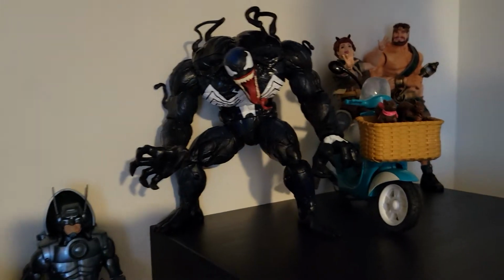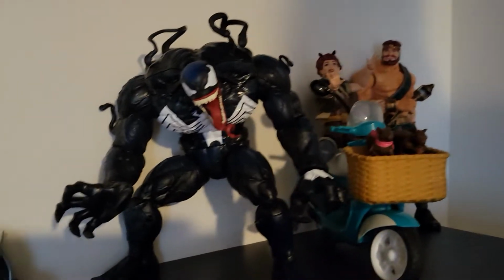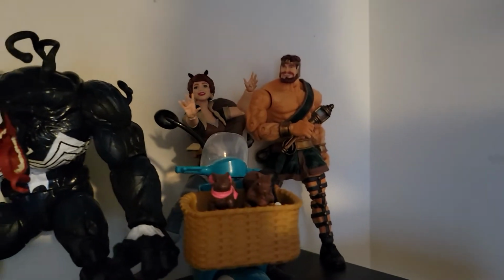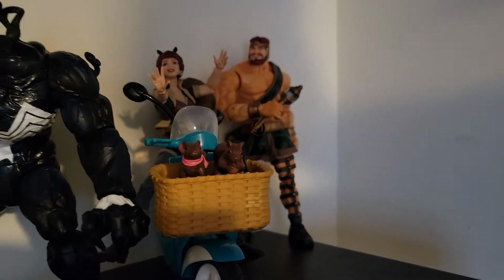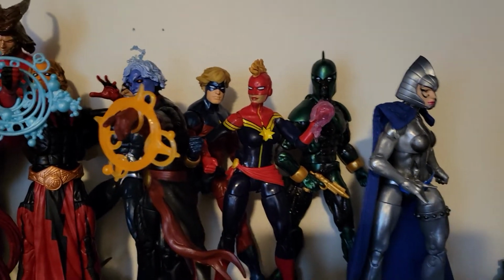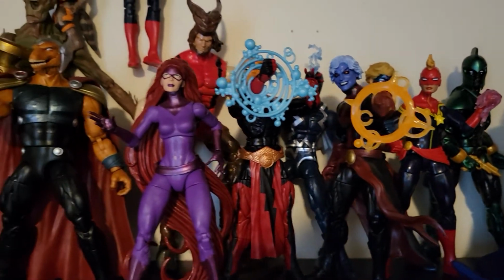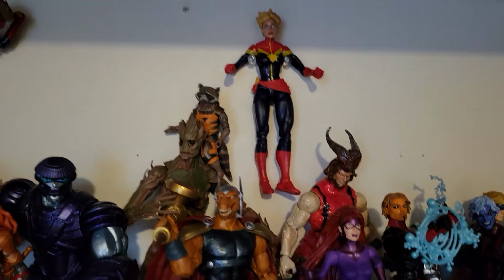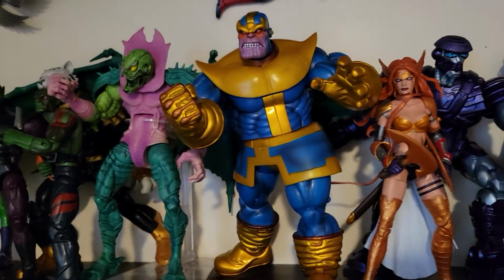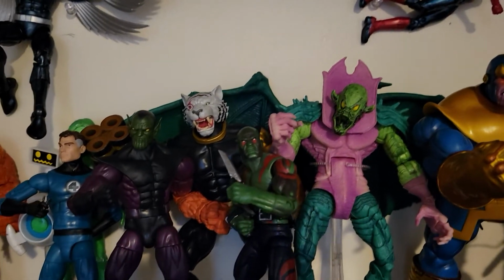Now moving up here, we do have a couple, like, not really characters that I don't want to not have in the display. So we have my Deluxe Venom and Deluxe, or Riders series Squirrel and my old Annihilus Wave, Hercules. And in the center shelf here, we have my Cosmic entities, starting with my Lilandra Custom. And I finally had room for Annihilus on my shelf, so I am super excited to have him there.